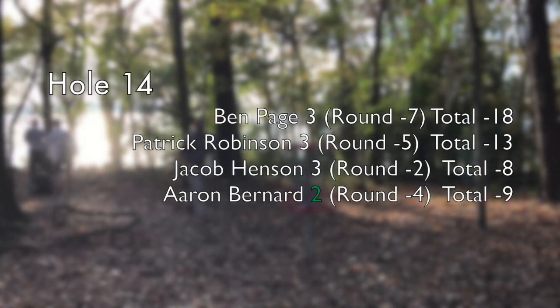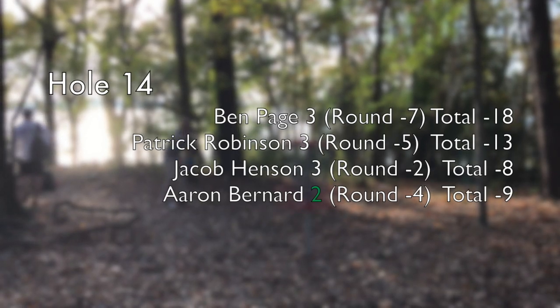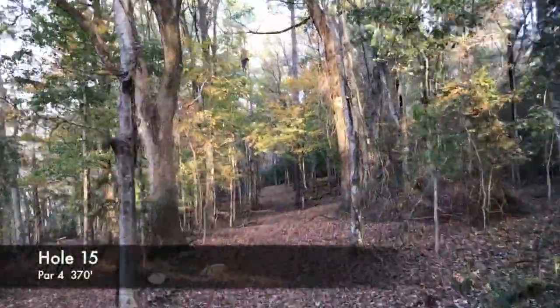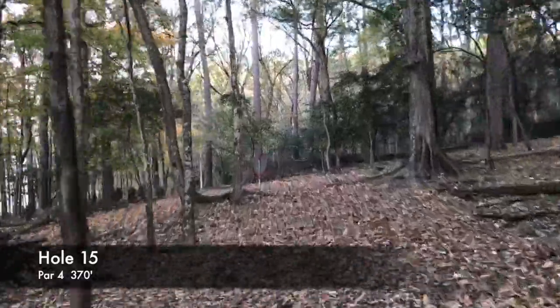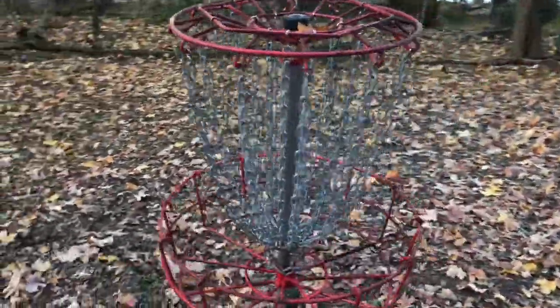And there you see it, Aaron the lone deuce, going 4 under on the round. Takes him above Jacob by a stroke on the tournament, and Ben still got that strong lead. Takes us to this par 4, hole 15, 370 feet, very tight fairway. Down the gut, you got the basket sitting just to the left of the end of the fairway. Got an open green, but getting down there is the hardest part.